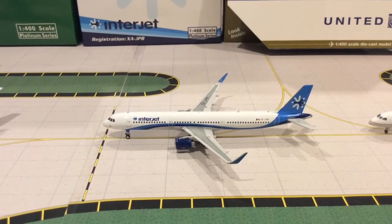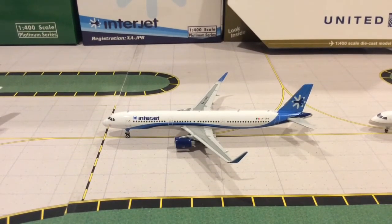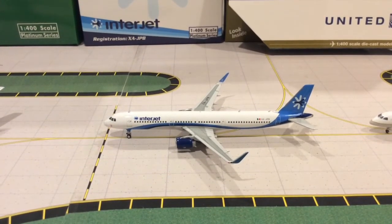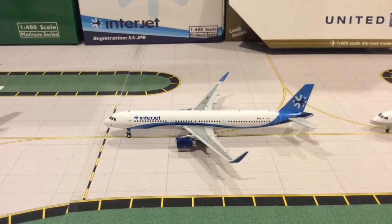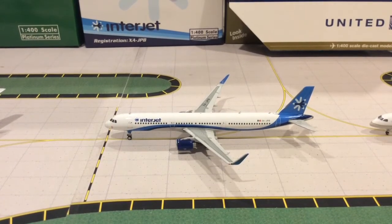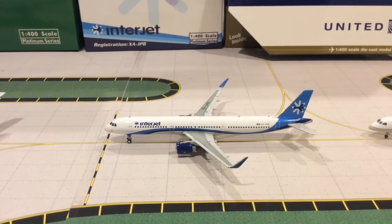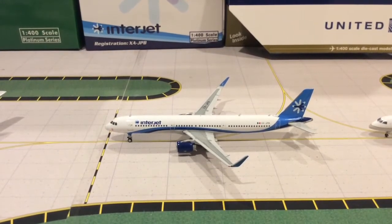Next, we have an Interjet Airbus A321 from Phoenix. Registration number is XA-JPB. You mainly see this on the Mexico City to Cancun route. I think it's got 194 seats. I was surprised. I thought it was high density on these aircraft, but I read up on it and it's only 192 seats. So if that is correct, it's a very comfortable ride. But on this one, the colors, I'm not sure.